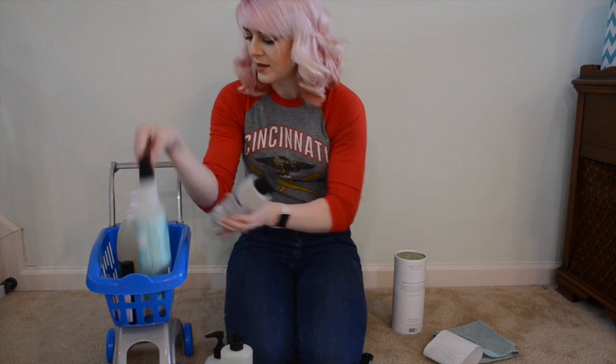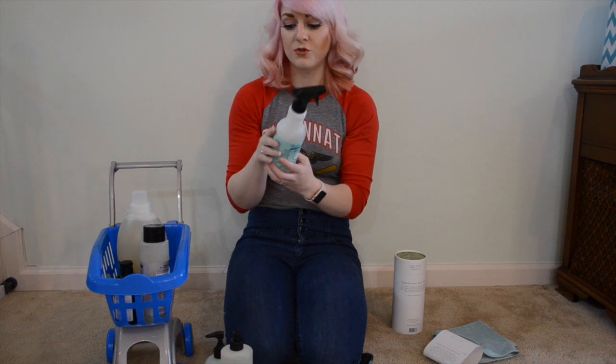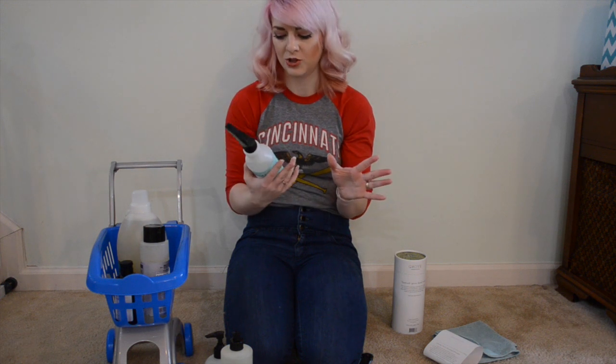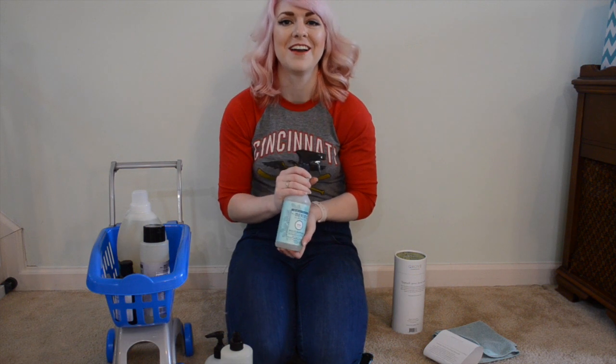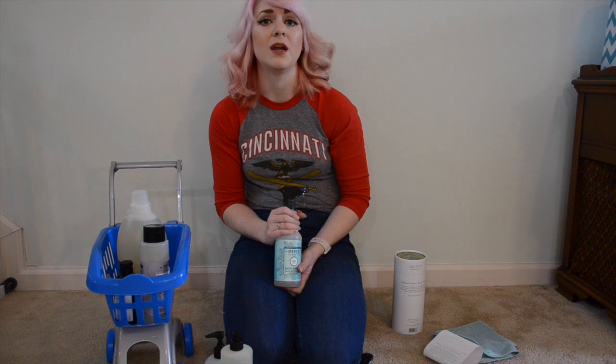And this is the multi-surface, and we've already used quite a bit of it. It just smells amazing. It makes everything smell so good and fresh, and it reminds me of spring, which is something I really need in my life right now because it is still cold outside. Or if it's not cold outside, it's raining.